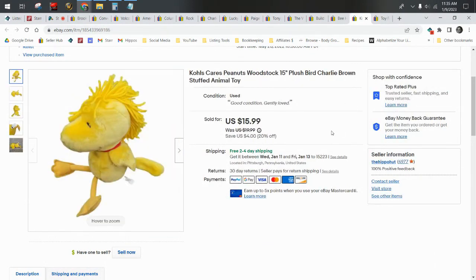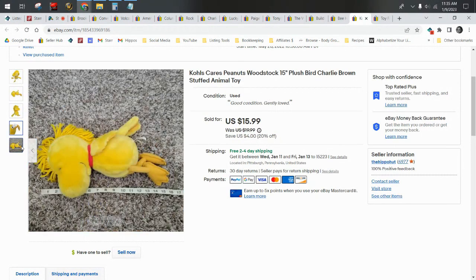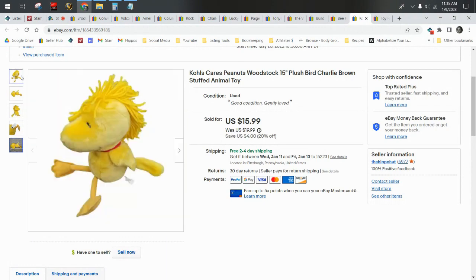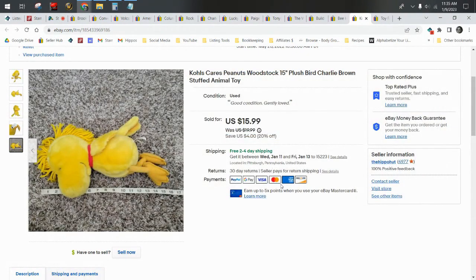Next up, we have a Kohl's Cares Woodstock. I do enjoy the Kohl's Cares plushies. The licensed characters do really well. They also do a lot of literary characters, so a lot of characters from famous children's books. One of the best ones, if you can find the Kohl's Cares, is the mouse who ate, If You Give a Mouse a Cookie, those do well. But I like all of them. I get them for under a dollar or less, I should say. And they sell pretty well.